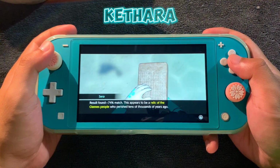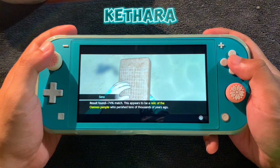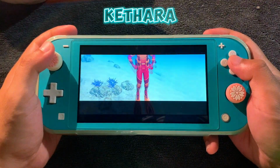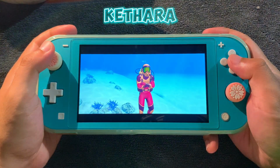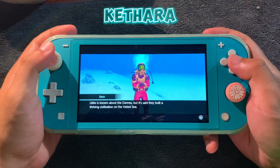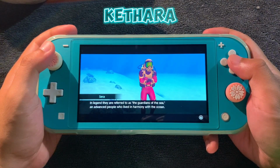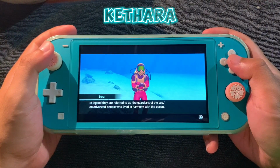Result found, 74% match. This appears to be a relic of the Oans, people who perished tens of thousands of years ago. Little is known about the Oans, but it's said they built a thriving civilization on the Veiled Sea. In legend, they are referred to as the Guardians of the Sea, an advanced people who lived in harmony with the ocean.